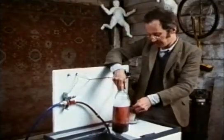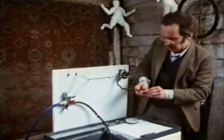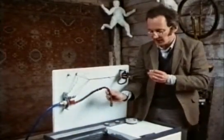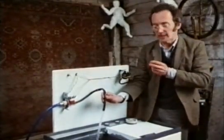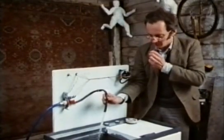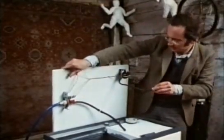I think I can prove this quite clearly: it has exactly the same effect if I blow into the switch as the little bottle on the side. So if I release the pressure, the water will start coming out, and when I blow into it, let's turn it off now.